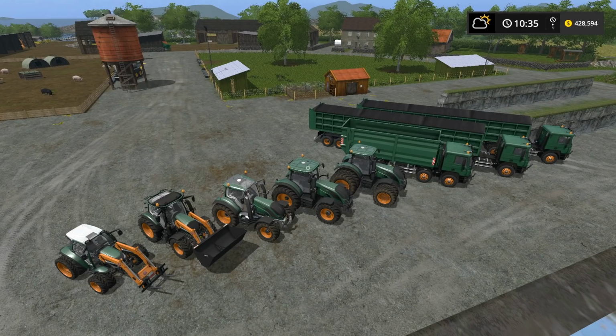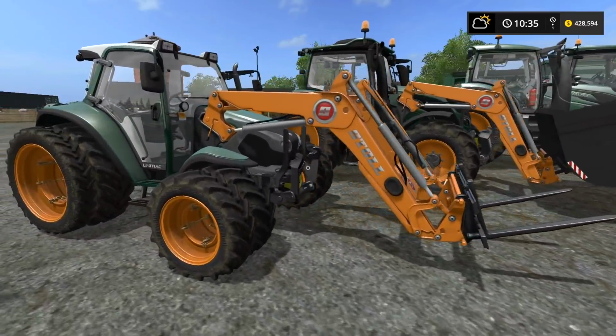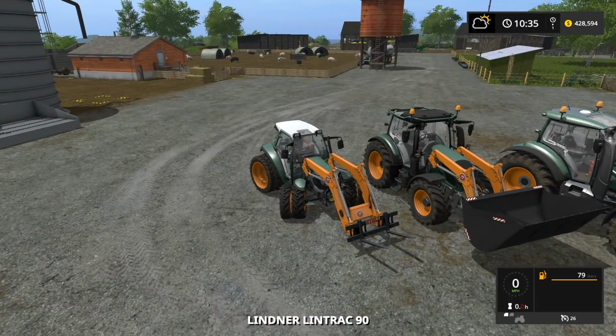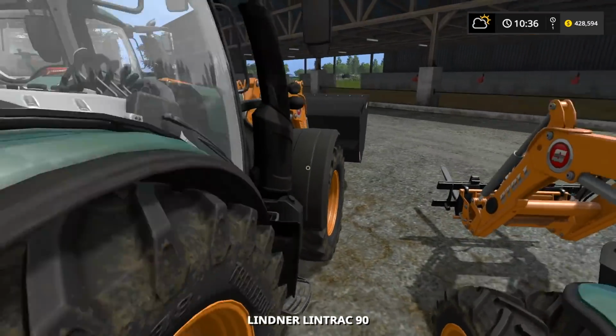Good morning. It's the next day. Say hello to our new fleet of vehicles. Oh, yeah. Let's get down here and check them out. First up, we have the Lindner Lintrac 90 four-wheel steering. Got duals on there. Very, very cool.